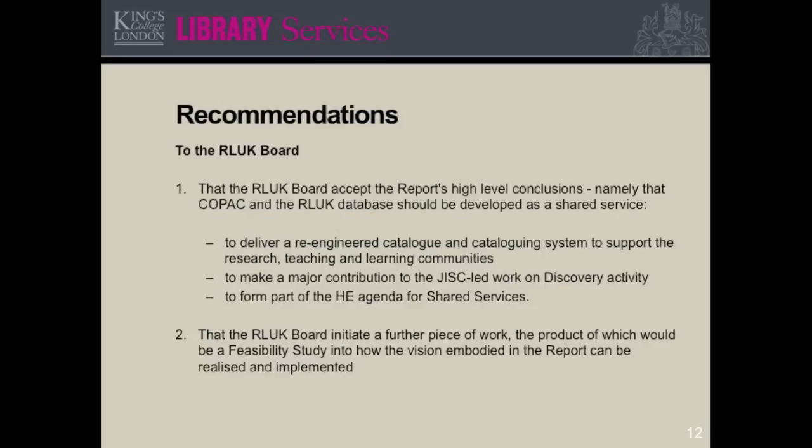So, on to the high-level recommendations as they appear in the report. So this is cut and paste. There are some recommendations to the board, which basically set out the gist of the group's findings, which was about re-engineering the RLUK database, this big aggregation we have. And to do that on the premise that it's going to be a key part of supporting the discovery programme, and that we would do it under the shared service agenda which we're all trying to meet.